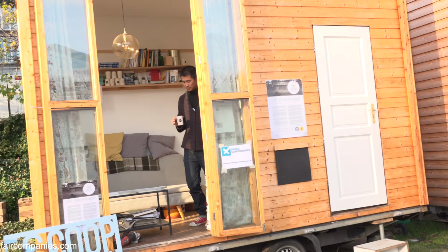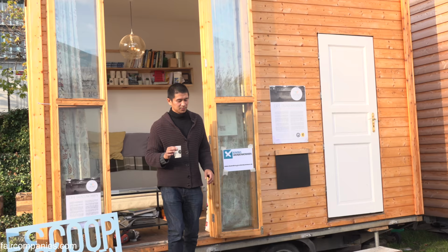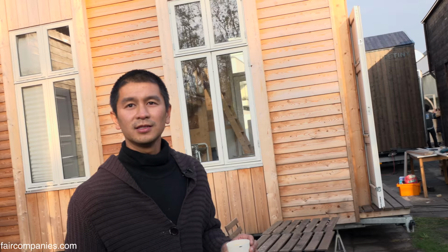You see, I think innovation comes up if you tie two different branches together, like the idea of tiny houses and the idea of basic income. If you put this together, then something new can happen.